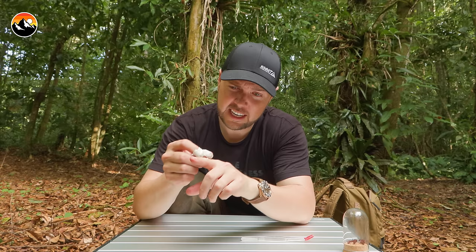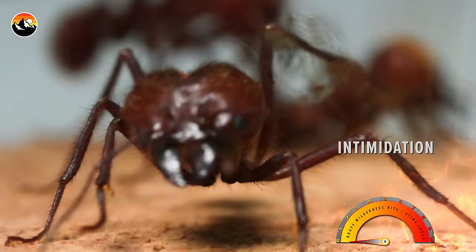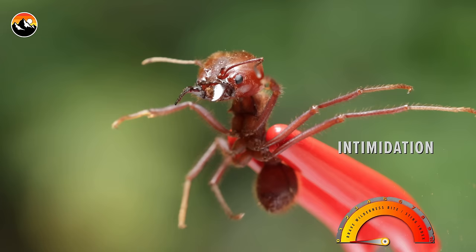For intimidation, the speed at which these ants move and the numbers by which they swarm and just the general sheer size of their razor sharp jaws are as impressive as they are terrifying. So I give the leaf cutter ant a 7.5 out of 10 for intimidation, which is big for an ant.